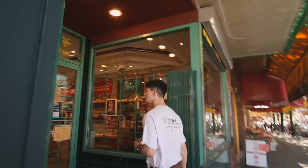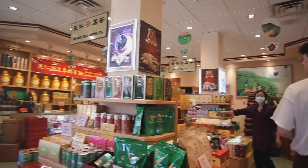Alright, quick coffee break. Nitro cold brew. Next up, we're checking out this tea shop for hopefully a matcha set. Unfortunately, they only have the matcha, not the actual whisk and set. I'm personally fine using my electronic milk frother. It's a lot easier, but Ryan, I like things the traditional way.